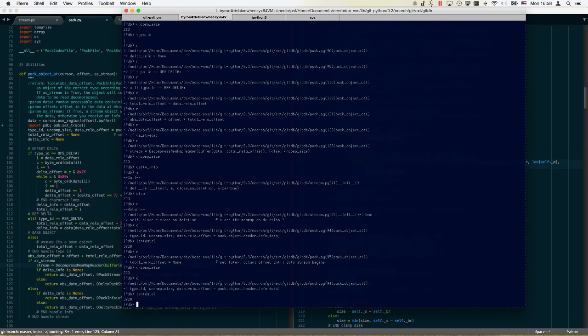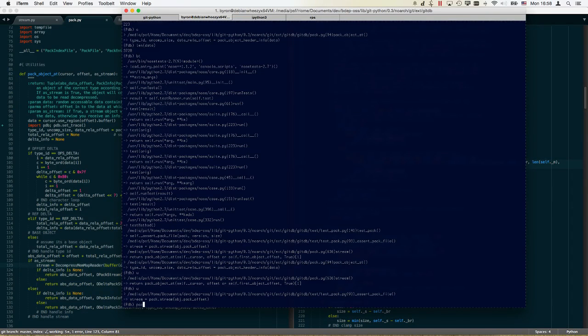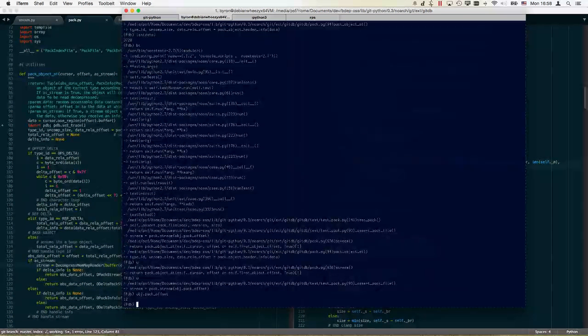Same thing. Don't mess with me. Come on. Pack offset. Something is wrong here. Something is wrong there already. Oh, come on. It's probably super easy. The issue. Pack offset 12. Well, it's still the first object, right? And then we continue.